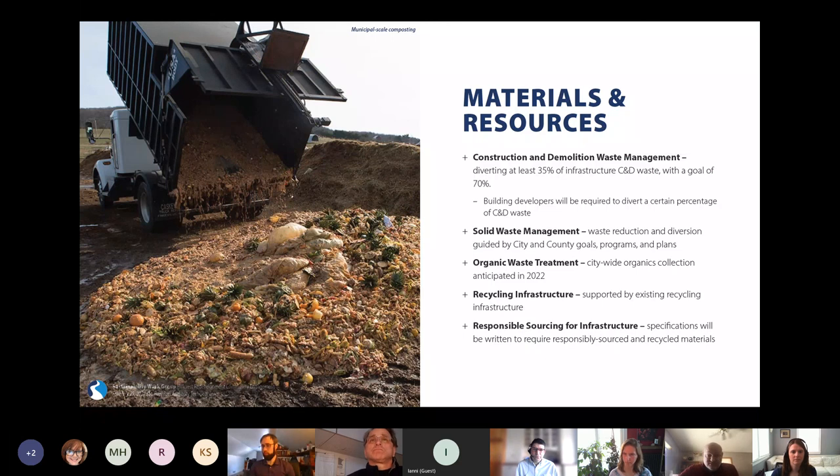There is a materials and resources credit. There's a diversion required for the construction and demolition waste from infrastructure. The building developers, being required to be LEED certified, will also have a diversion requirement. There's a solid waste management credit that the city and county programs hit.